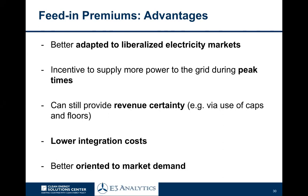Premium policies arguably also lead to lower system integration costs, because in theory, developers will need to be more price responsive, will need to avoid times of congestion, and will tend to result in also better project siting in the long run, so that areas, at least in a nodal power market system like in Italy, where there would be an incentive for the zones of the power grid where higher prices are found to develop more projects in those regions, because they could benefit from higher spot market prices.